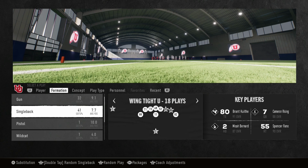So let's start here. Single back, we got wing tight U. This is a 13 personnel look. Then you got deuce close, 12 personnel. So you got 3 tight ends in this one. Then you start our 2 tight end looks.